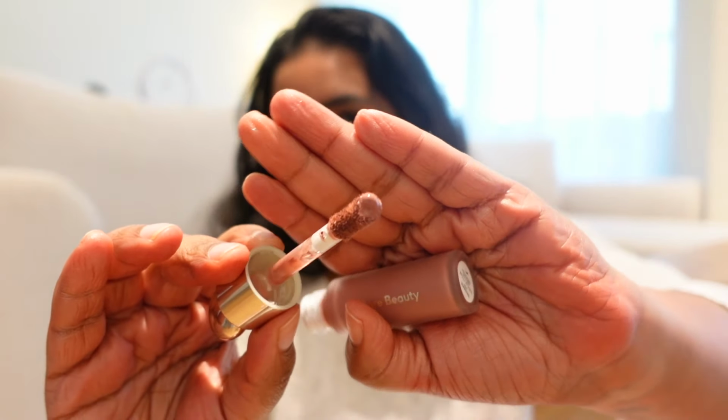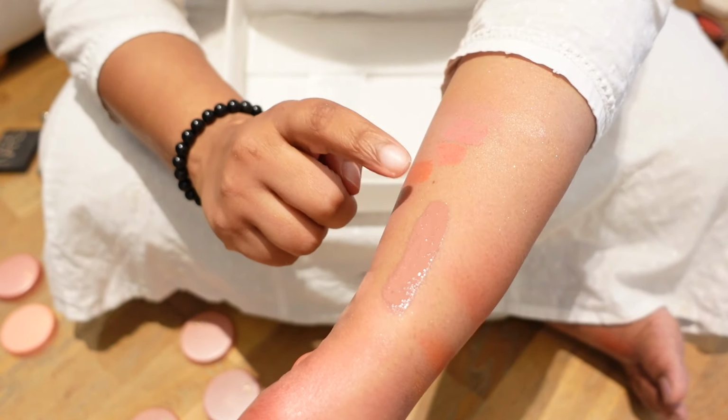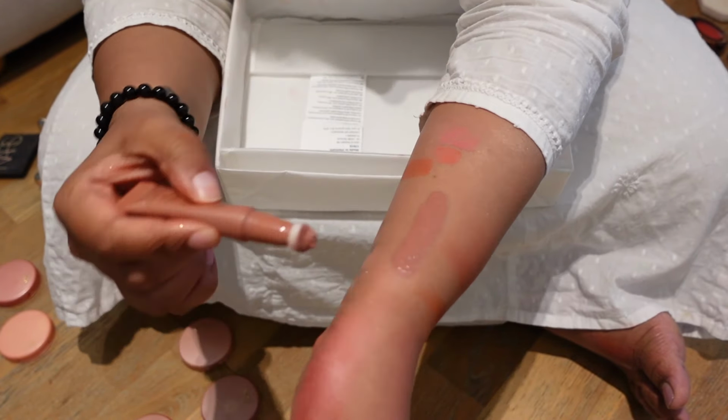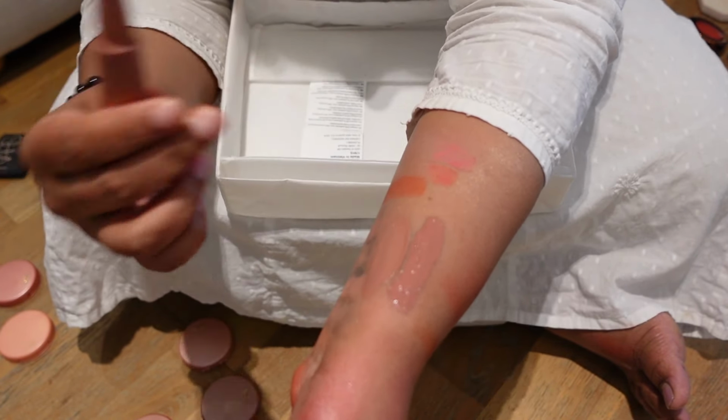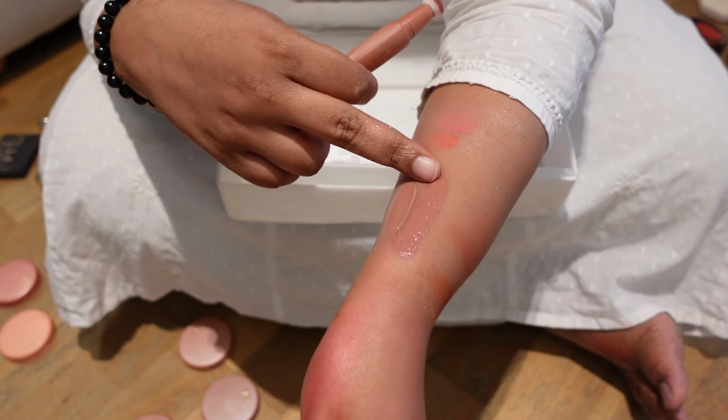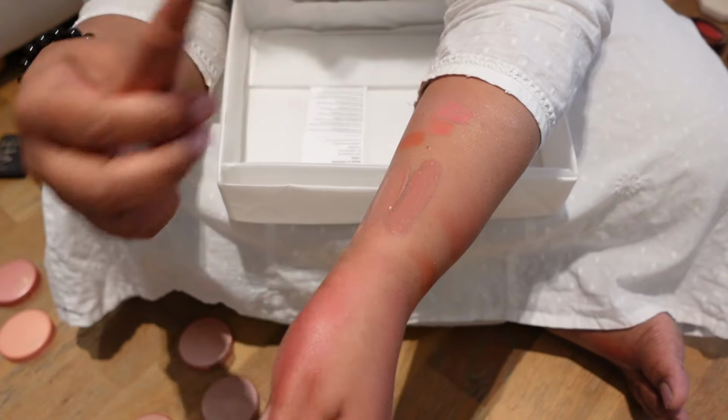Two more blushes. I have the shade Encourage from Rare Beauty. Now this is like a more watered down version of Truth, and I find that this is very light. I think it's very similar to Pillow Talk if you think about it. You can see this is Rare Beauty Encourage, Pillow Talk. Side by side you can see the difference. Rare Beauty has a bit more berry and Pillow Talk has a bit more peach.